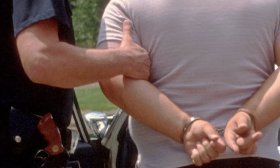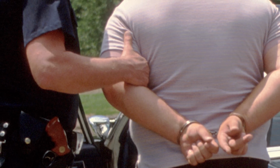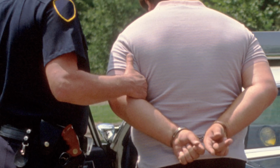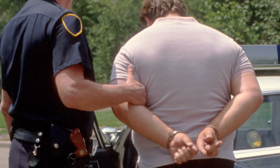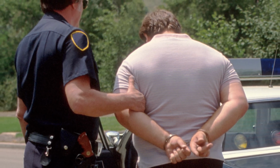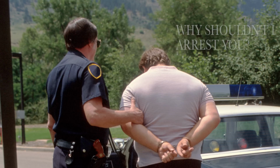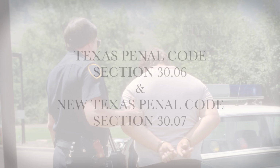So if a police officer does approach somebody that they see carrying a visible handgun, and they stop them and ask to see their license, they're not demanding their ID. What they're doing is they're saying, why shouldn't I arrest you for violating Texas Penal Code Chapter 46.02?